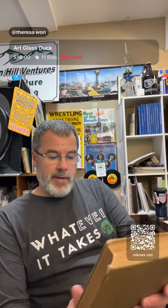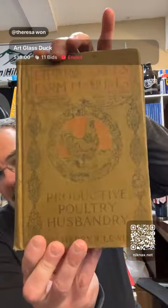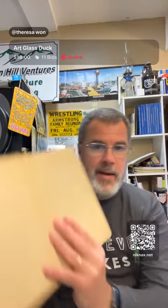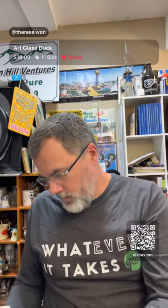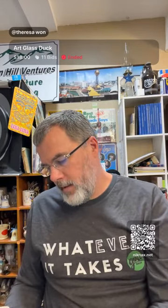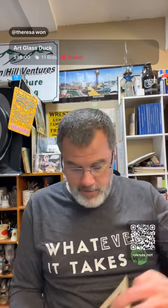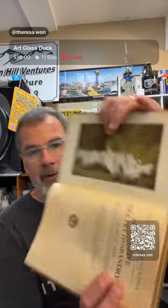Here's an old book that's Lippincott's Farm Manuals. This is Productive Poultry and Husbandry. Let's see, this looks like it's probably pretty old. It does have somebody's name in the front. Yes, looks like this edition's from 1919. Look at all the chickens there.